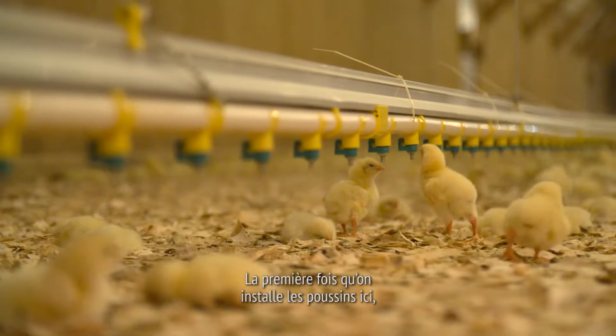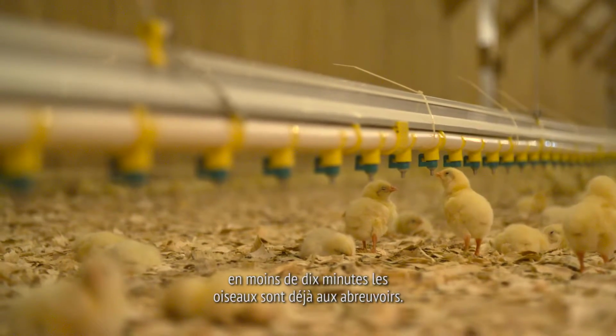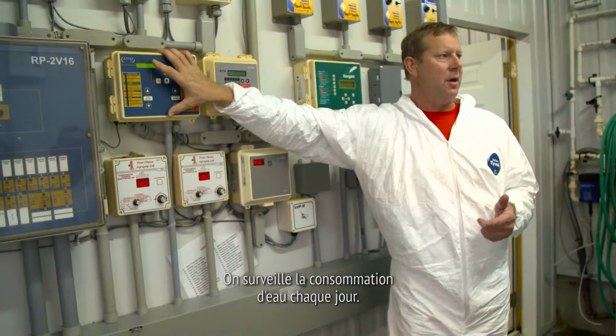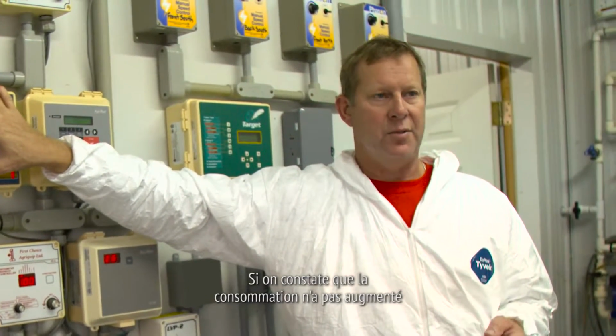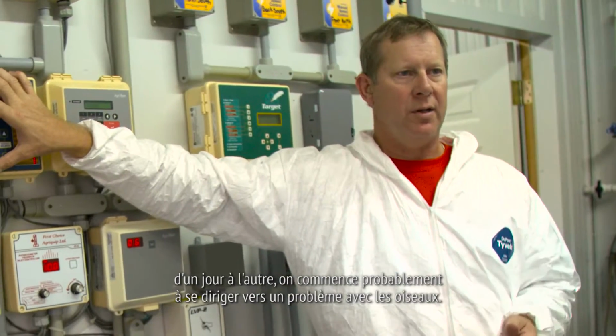When you first set the chicks in here, it's basically within 10 minutes, those birds are on those drinkers right away. We do monitor what the water consumption is on a daily basis. This is a good way to check bird health. If we find that the consumption is not increased from one day to the next, you're probably starting to run into a problem with the birds.